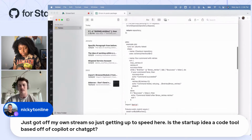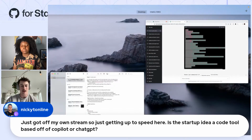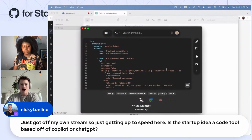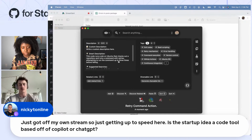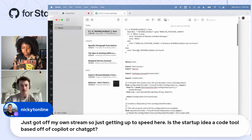Your basic notes app, it's just plain text. It doesn't know much about that. But if I take that same code snippet there, and I go ahead and put this into Pieces, just paste it. Right away, it said, hey, that wasn't actually text. That was actually code. And not only was it code, it was YAML. And I know we already covered this a little bit, but it went a step further and said, I'm going to go ahead and name that for you. I'm going to add all these tags for you, which is really exciting, a custom description and suggested searches. And sometimes we'll be able to associate related links, which I can just do a quick one as well. And this is really nice for the transform.